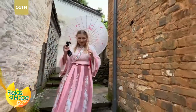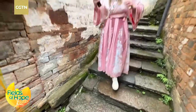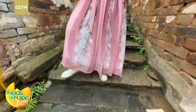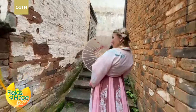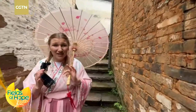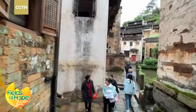Also, if you've noticed my dress today, I'm wearing a hanfu. So many people love to come and experience traditional life by also wearing traditional hanfu clothing. You can get the clothes, the skirt, you can get your hair done. If you want to see, my hair was also done. And you can also add accessories to your look with hair pieces and with umbrellas, fans, all kinds of things. It's really popular for people to come and experience the local life in a really rich way with your hanfu and other beautiful dresses.